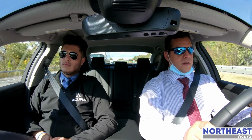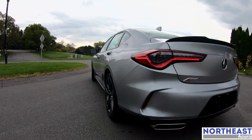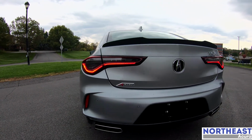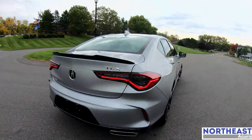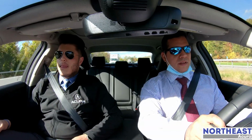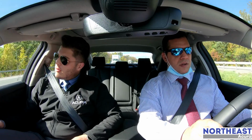That looks great. I'll say too, your side mirrors, the hips of the car, the back of the car, it's wide. They are very sporty. It's a little getting used to though. Yeah, I'm coming from the MDX. It's a little bit more round, and this is more cutting edge. Yeah, I like it.